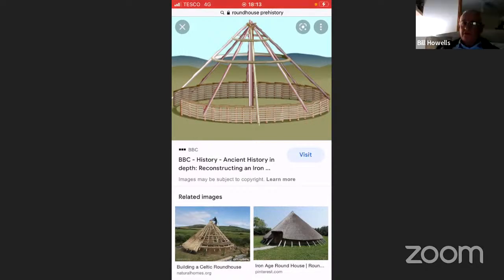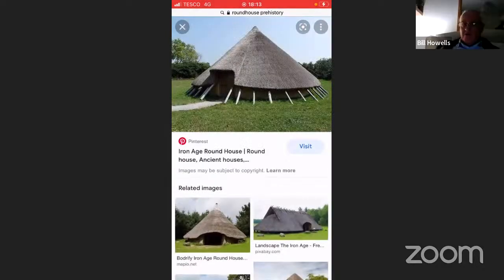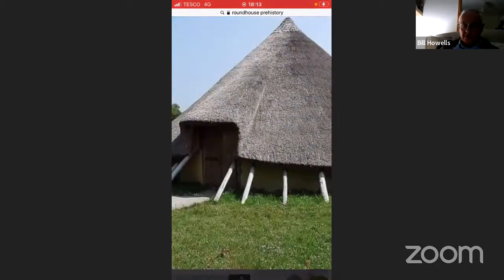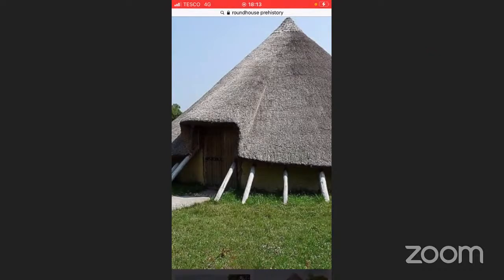That works. Funny enough, Carl, can I just make one comment? Bingo. Apparently, of all the remains found of roundhouses from the Iron Age, only about 4% show evidence of there being a centre pole supporting the roof. 4%. Most of them didn't have a centre pole. From what I've seen, there is no centre pole.